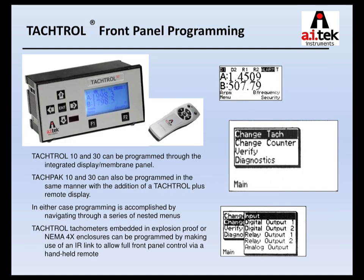The TAC-Troll, because of its front panel and display, we're showing this as the example. The programming for that is just a simple menu-driven, a series of nested menus. We start with the front display here, and before we get into the menus, understand that this is kind of like, before we all went to smartphones, the old navigation keys on our cell phones, you had the up, down, left, right, enter keys, and then 2 function keys. So it's the same thing. If you remember how that worked, you'll do fine with this. The functions change over these function keys. They change depending on what menu you're in and what you're doing.